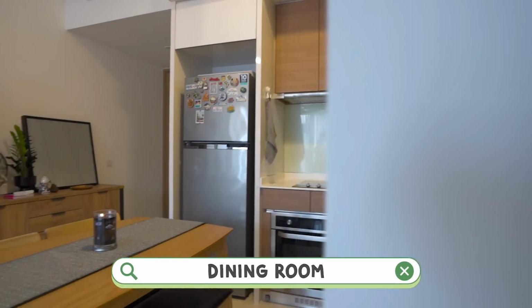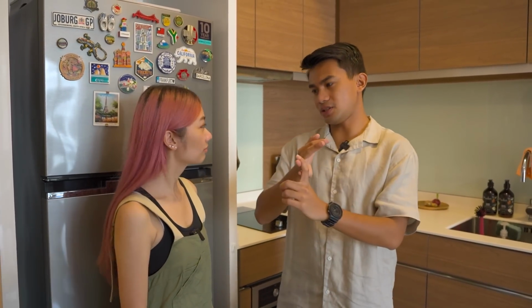Okay, so yes. This is your dining area. Yeah, so one of the things you need to know when you are renting is whether you want it to be furnished, unfurnished, or partially furnished.